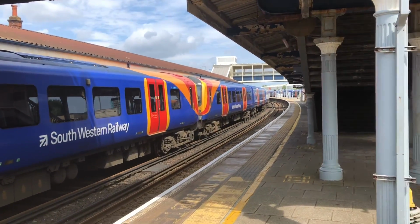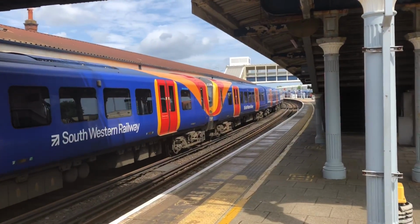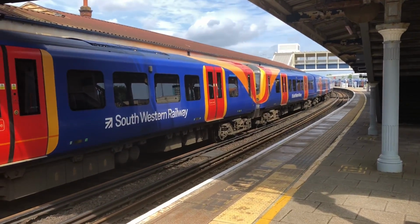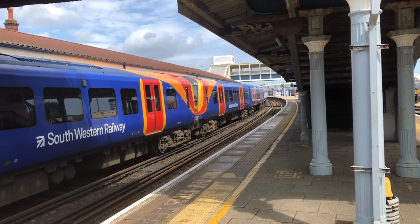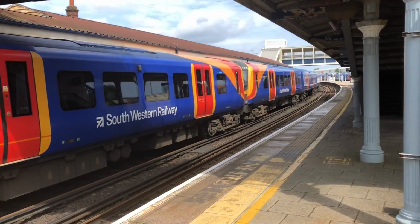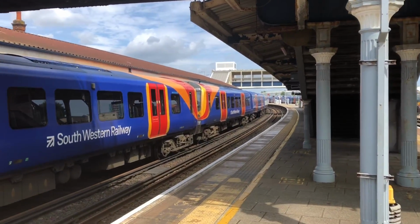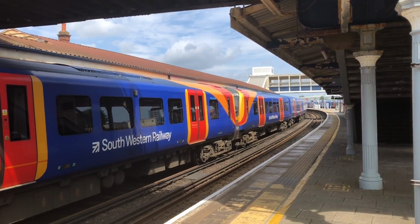Had a bit of a brief quiet spell, not much happening, but it will get busy again here. Would I recommend you guys coming here to train spot? I would say yes. Quite unique station. A few shelter points if it rains, so you're not going to get wet, but obviously I would come here on a dry and sunny day like today, but yeah, overall very good, guys.